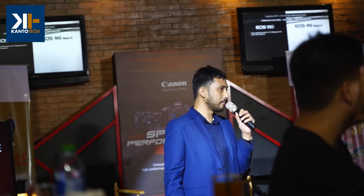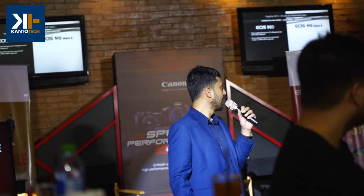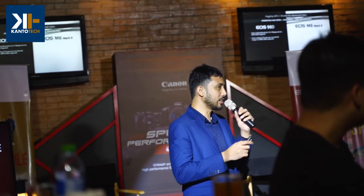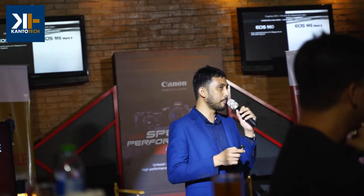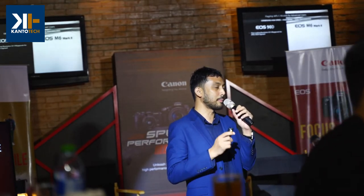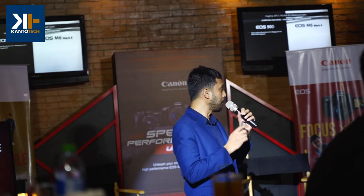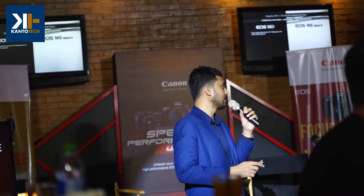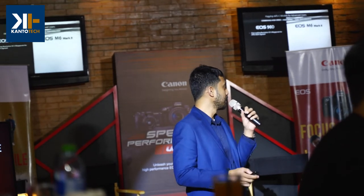Okay, so ano ba yung mga similarities and a little bit of the differences? So the 90D, again, sabi ko sa inyo medyo flagship level na siya kasi 32.5 megapixels. This megapixel count is the megapixel count of a lot of flagship cameras already. And for the APS-C segment, this is the highest. So you can check it out.